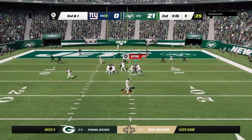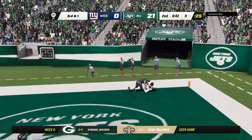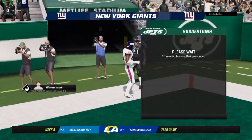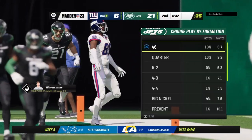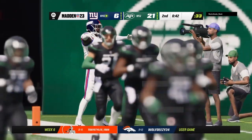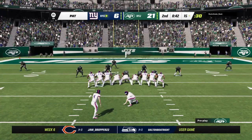Now Herbert with it, looking to pass. Eluding the pressure right. Open man, he's got him. It's Tony for a Giant touchdown. A 9-yard touchdown there. And the Giants are on the board here in the final minute of the first half. Extra point attempt here still to come.